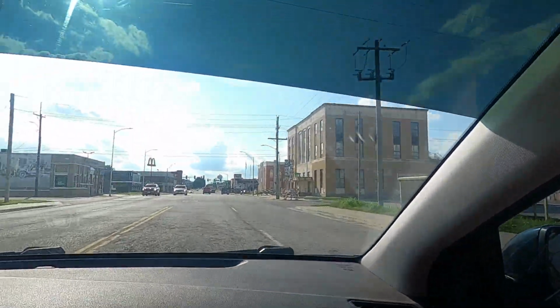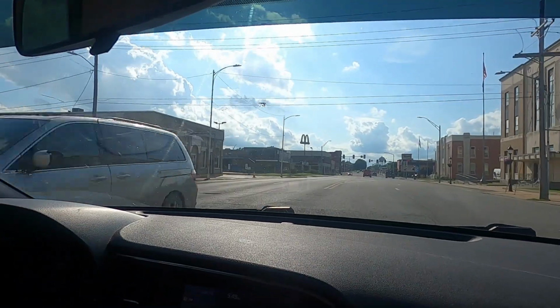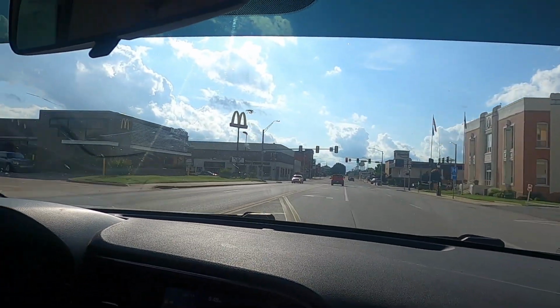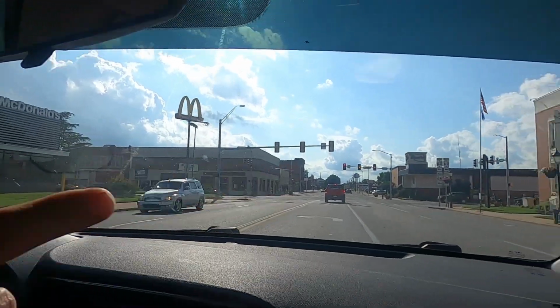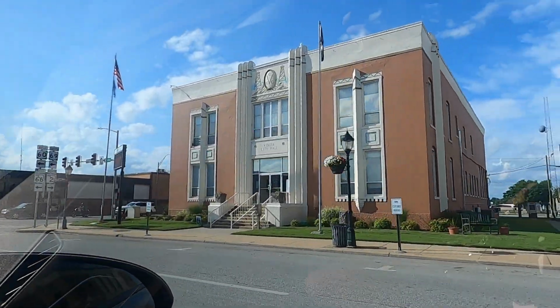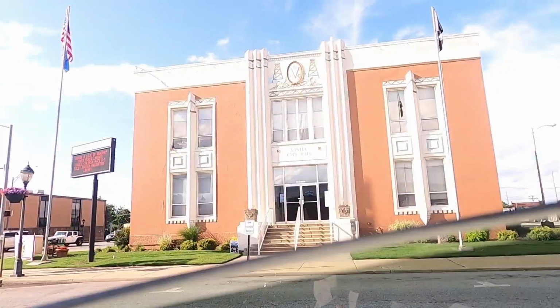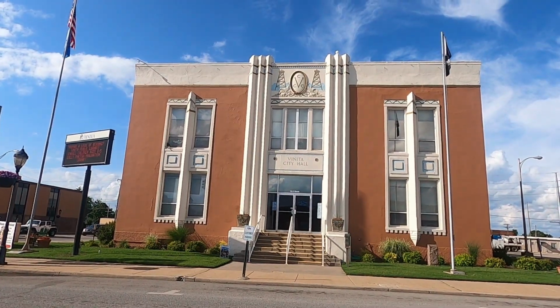All right, Route 66, left. This is Veneta, Oklahoma. It's a nice old building, Veneta City Hall. Right there. Veneta City Hall. All right.